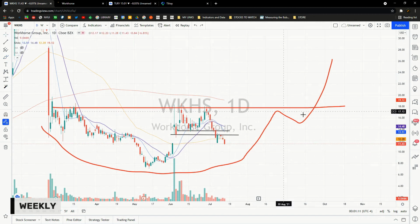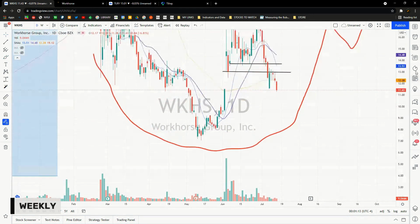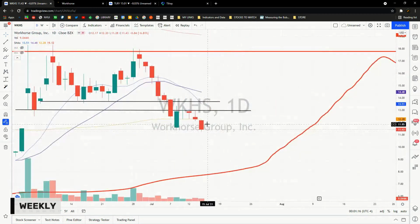Price right now is below this 50 right here. It's below the 50, so that's not too great. It's lower than this prior low. There's just, I don't know, no reason to enter right now. That's how I feel about that one.